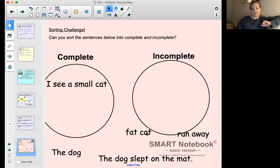We've got fat cat. Is that a complete sentence? Does it have a noun and a verb? Have a think. And when I count you in, I want to see either a thumbs up or a thumbs down or a thumbs in the middle if you're not sure. 3, 2, 1. What do you think?